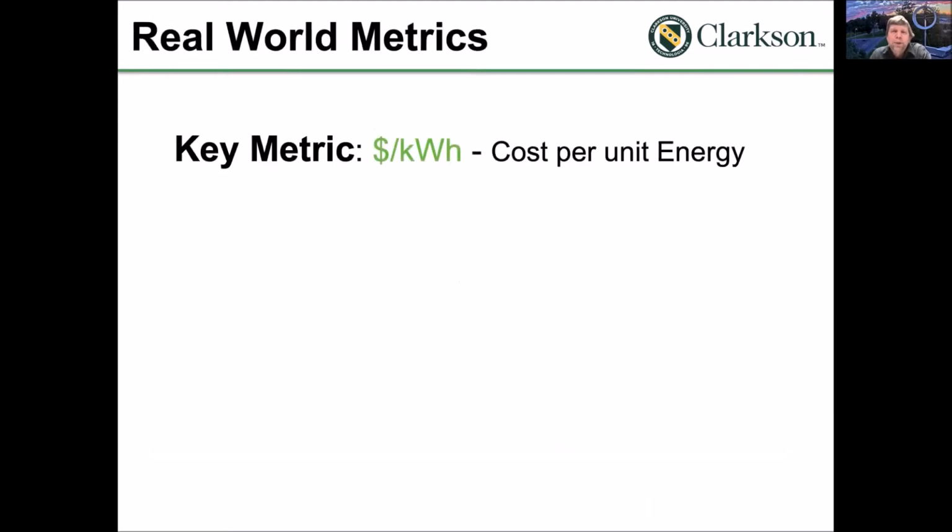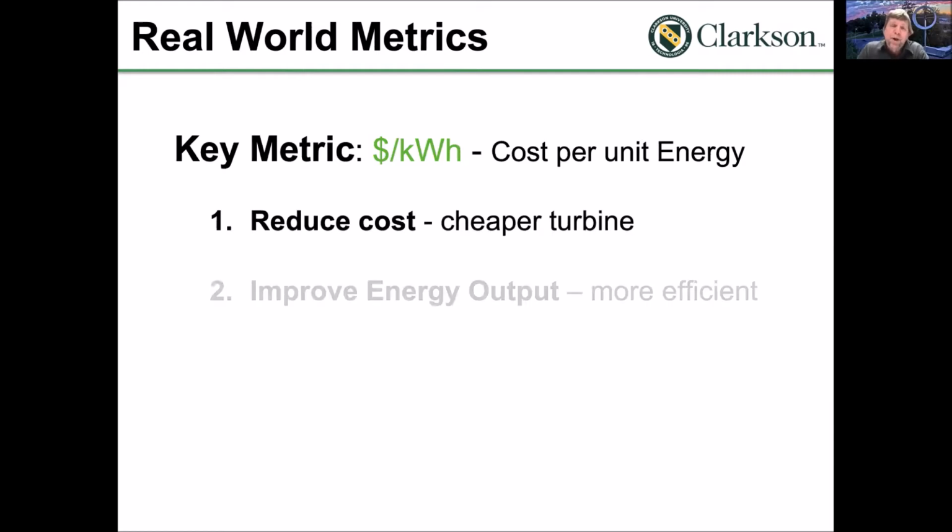We like to use real world metrics, and it's one thing to improve the technology, but if it costs twice as much to get twice as much energy, you really haven't pushed the real world metric. So our metric is the cost per unit energy. That's what we use, which means a couple of things. You can reduce the cost to have a less expensive turbine, or you can improve the energy output to make it more efficient and improve the overall transfer from the wind energy to the electric energy.